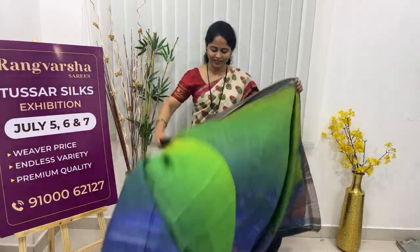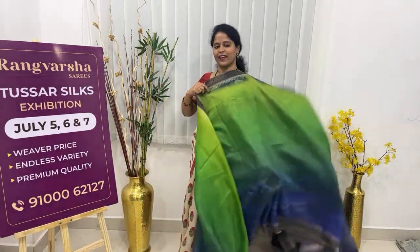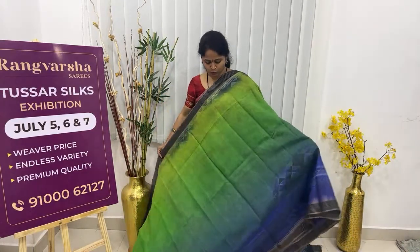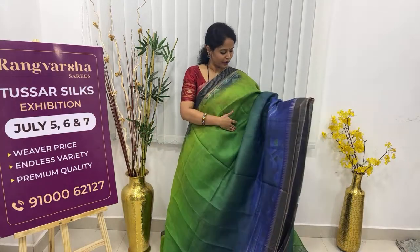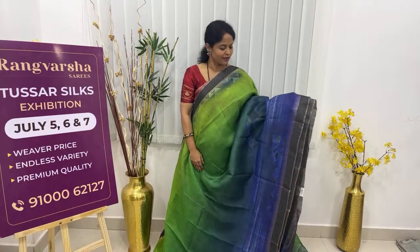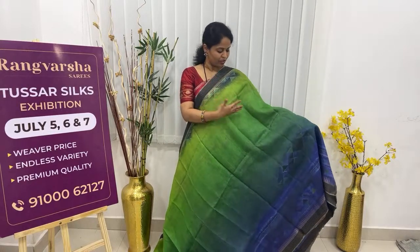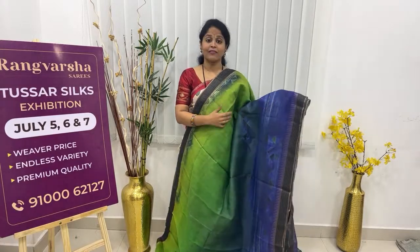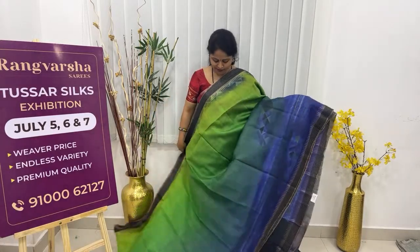The next design, this is again a very pretty color combination and a very pretty pattern as well. People who want light prints or a sober printed saree, who don't prefer vibrant prints, I think you can go for this one. It's a shaded saree. It's a green with blue color combination saree, and this saree has self digital prints, self color geometrical prints.